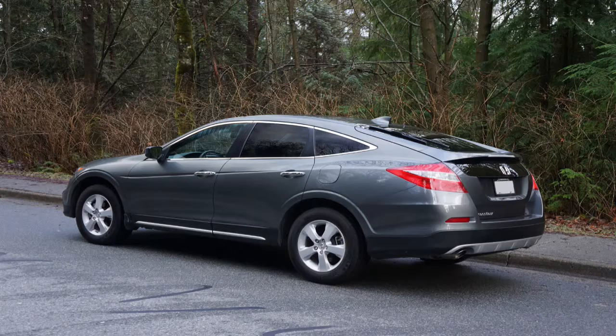Number 9 is the Honda Accord Crosstour, that hatchback Honda Accord. Never really got a following. It's just really weird looking. So yeah, I can definitely attest to that. And when we trade for one, it's usually one of those things that they don't even want to keep it. So yeah, it's definitely not a great looking car.